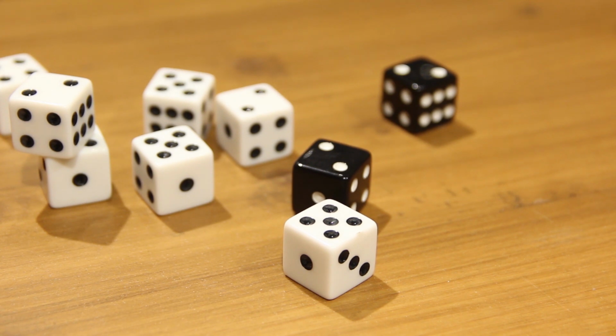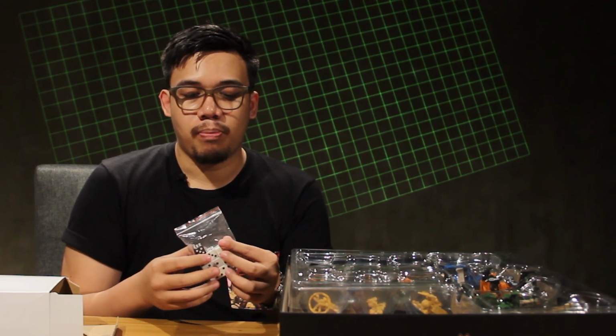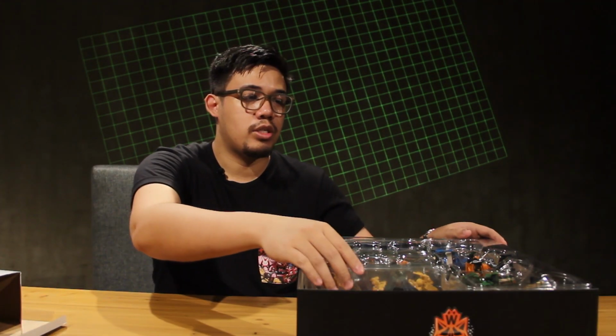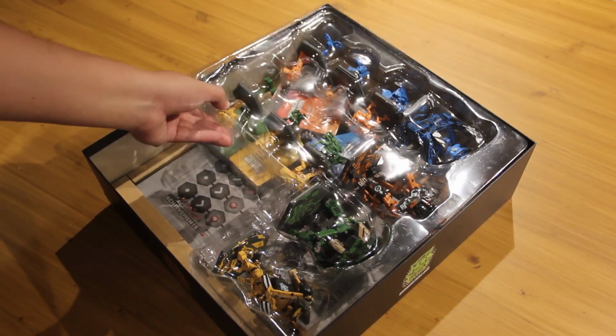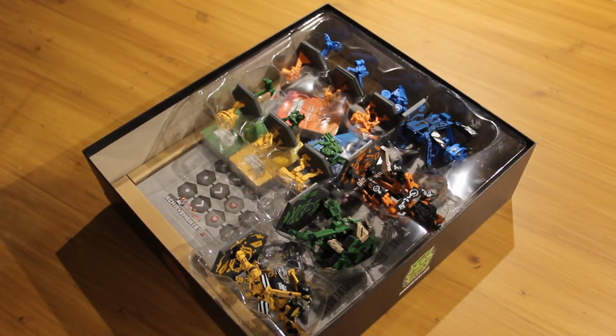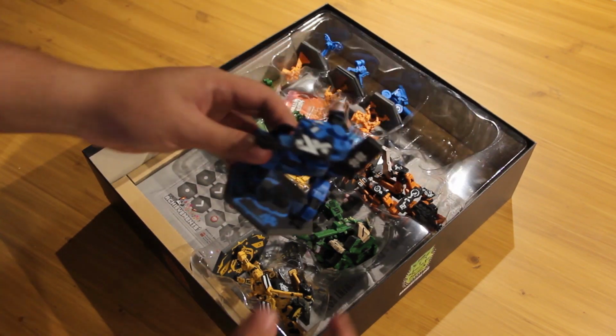8 of them are white and 2 of them are black. I have a feeling this is how you're going to roll for damage or probably some movement as well for the mechs. And then of course the star of the show, which are the mechs. They're part of a plastic insert and there is a cover for the insert that is included for the mechs in order to keep them from falling off the box.